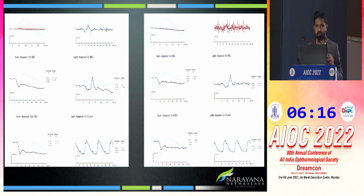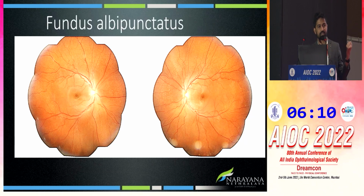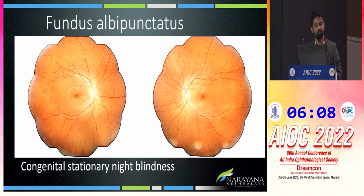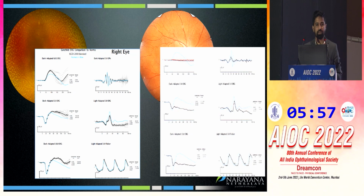And one of the most common we see is congenital stationary night blindness. So this was a case of fundus albipunctatus, which is a type of CSNB. Just look at these two cases. In fact, in the first patient the fundus looked more abnormal, but when you do the ERG, functionally it is telling a completely different story.